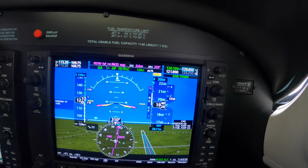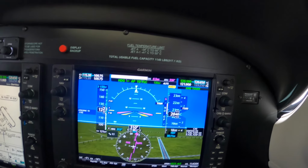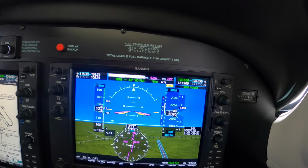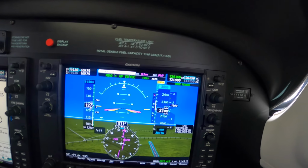We're runway heading now, so press, press, press, press. Yep. Okay. And we're going up to 3. Good. Tower, you're on the missed. Tower, Meridian 574 Mike Alpha is on the missed.